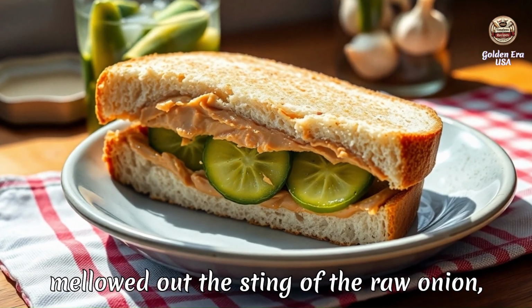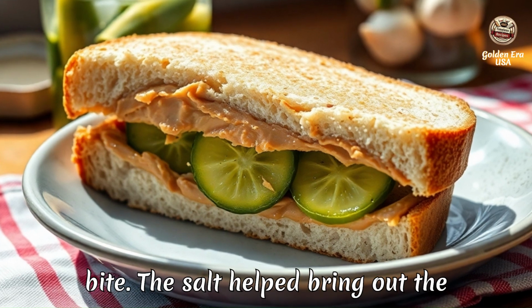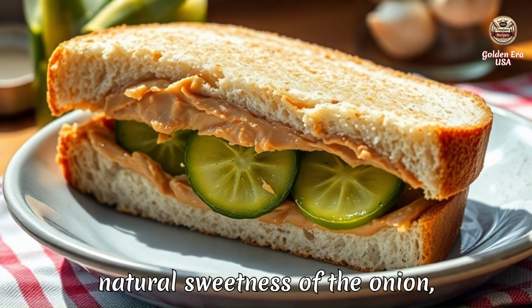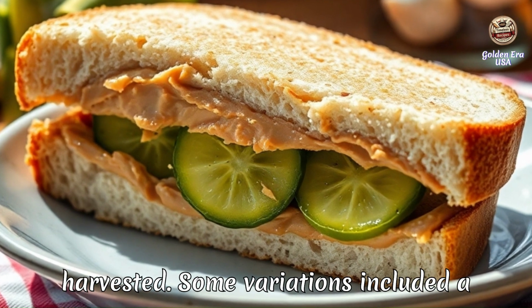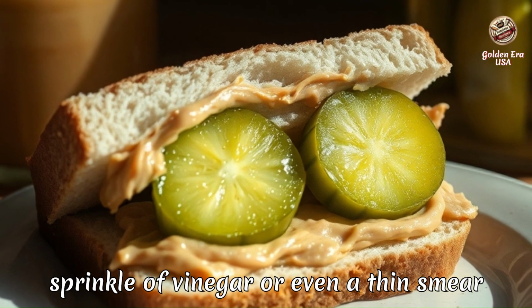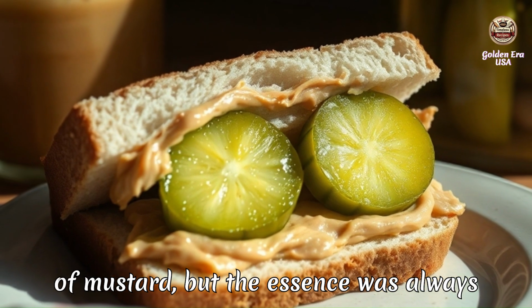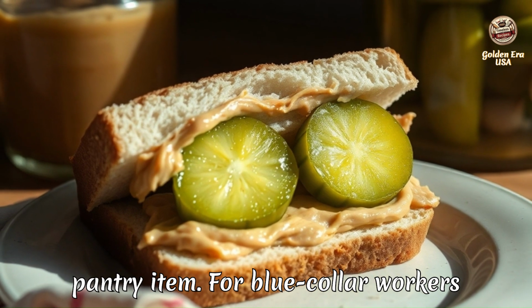The butter mellowed out the sting of the raw onion, while the bread softened the overall bite. The salt helped bring out the natural sweetness of the onion, especially if it had been freshly harvested. Some variations included a sprinkle of vinegar, or even a thin smear of mustard, but the essence was always the same: bold flavor from the most basic pantry item.